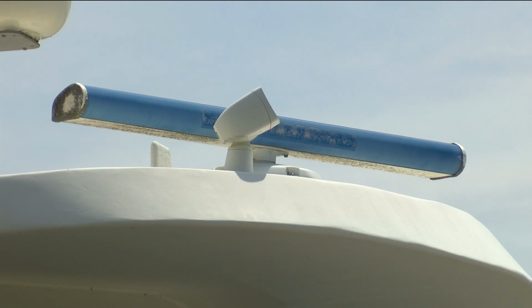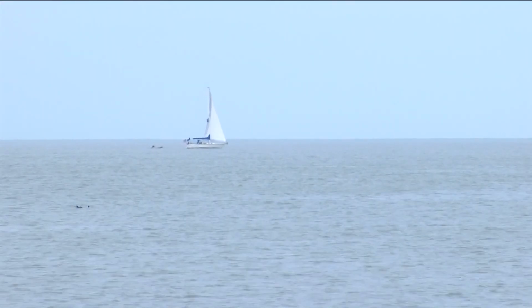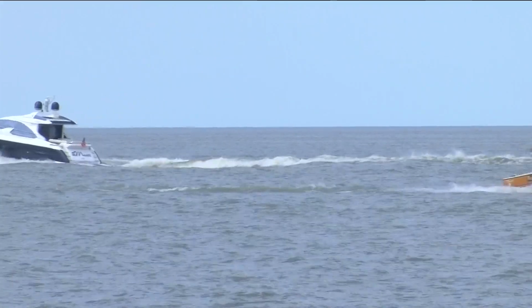So we actually have a dual radar system on the Glass City Pearl that will allow us to monitor and track that weather pattern as it comes in. With storms on Lake Erie, the rain isn't much of a concern, but the wind can have a crucial impact on your boat and safety.